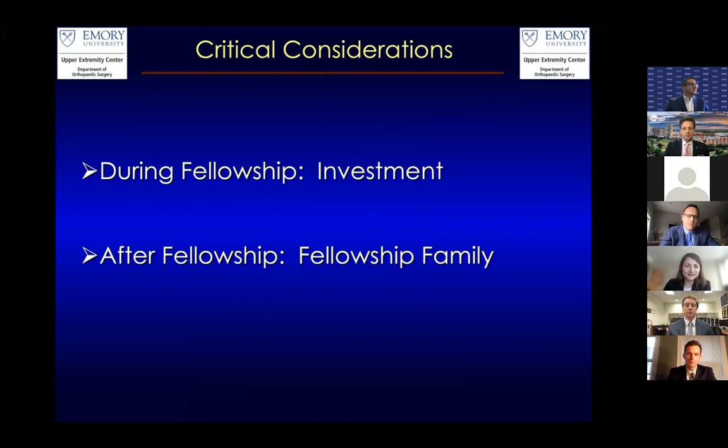So you want to make sure that you have a program that's invested in showing you all the cases that you need to, giving you the research opportunities, as well as the networking opportunities, particularly if you're interested in academia. Those networking opportunities are very important, and so is having access to thought leaders, because one day you will be a thought leader as well. So in that regard, Emory is extremely invested in your success. We want you to succeed, because if you succeed, we succeed as well. And we think of ourselves as a family.